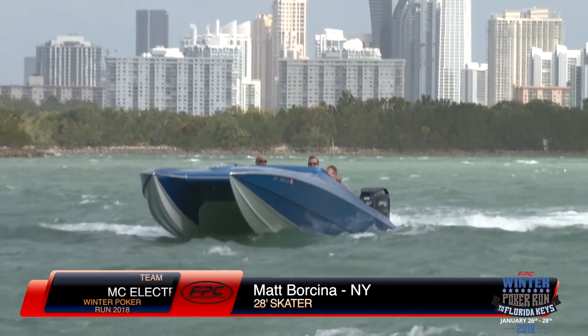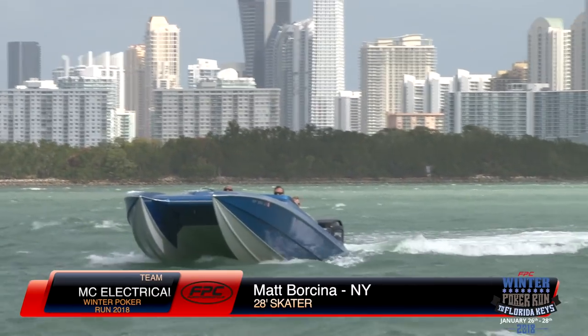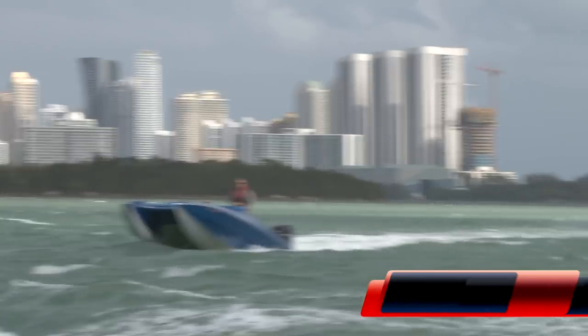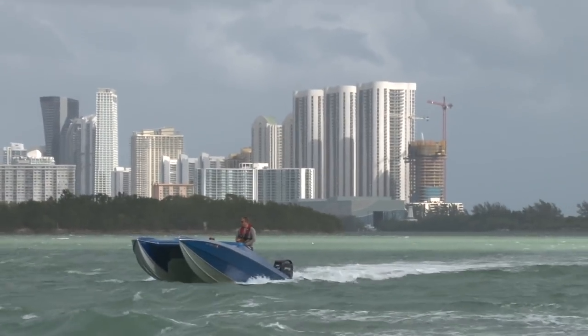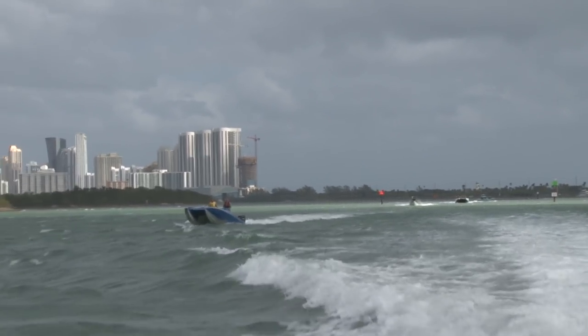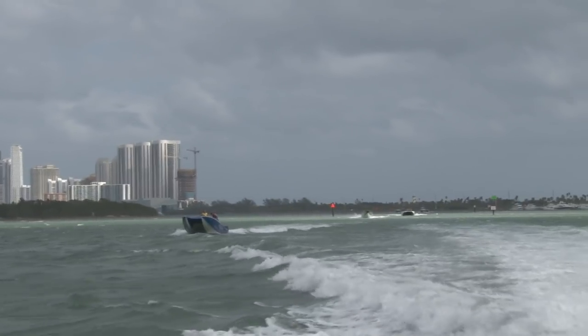But I can tell you that Matt Borsina and his crew, all the way from New York with this 28-foot Skater, they're pretty jazzed up about this trip because they came all the way from New York. It's the middle of January. It's freezing cold back at home. So they're just happy to be here in beautiful South Florida.